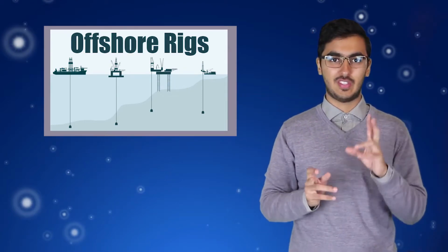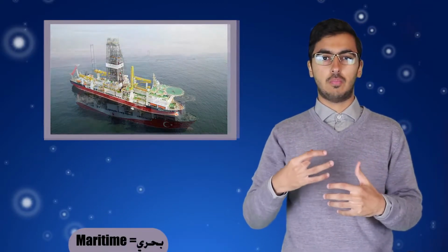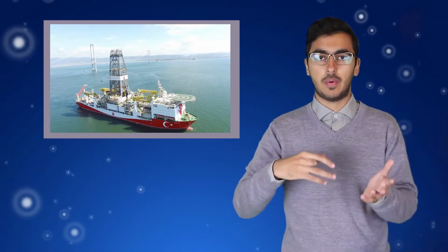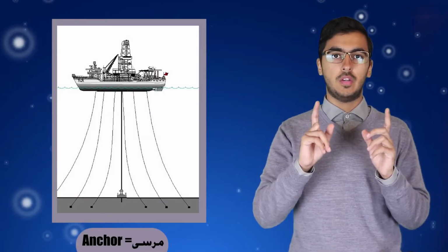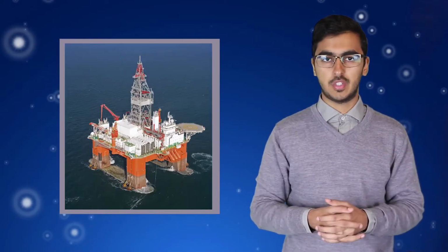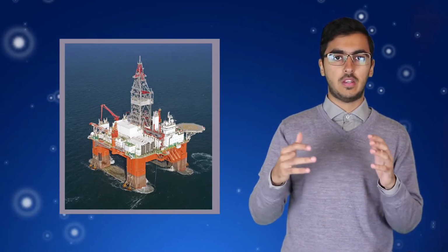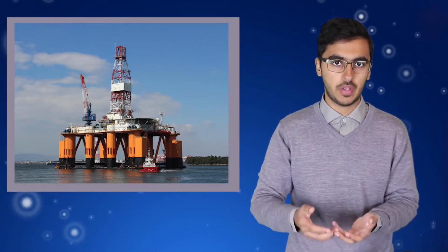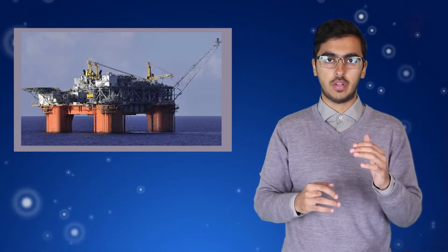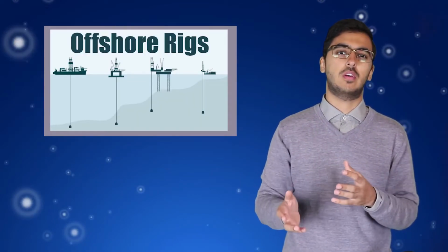Now let's talk about the floating rigs. The first one is the drill ship, which is basically a maritime vessel that is modified to include a drilling rig. It remains stationary either by anchors or by Dynamic Positioning System, or DPS, or it can be a combination of the two as well. And then we have the semi-submersible rigs. These rigs are supported on a large pontoon-like structure, which helps maintain the height. Semi-submersible rigs have more superior motion characteristics because of these pontoons, because a large portion of the rig is submerged under the water, and these rigs also are usually anchored with 6 to 12 anchors.